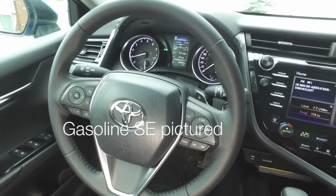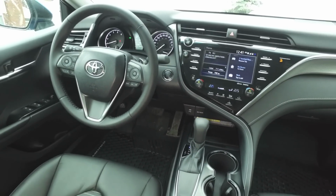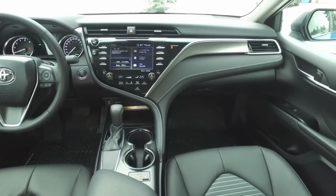One thing that I do miss, though, here in this XLE trim that we had, in our SE trim last week that we were testing, is paddle shifters on the steering wheel. I know that it might seem weird that you'd have paddle shifters in a hybrid vehicle, but it is available in the SE hybrid, and it's nice to have them for gearing down into a stoplight or if you're going down a big hill. They're just something that kind of adds one extra bit of flavor to the car.